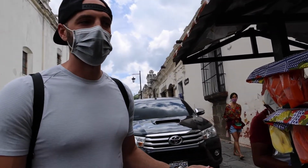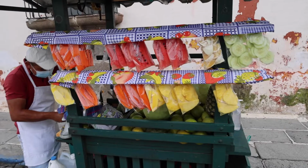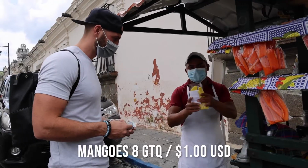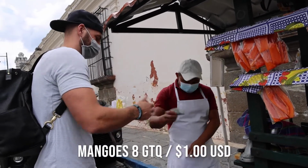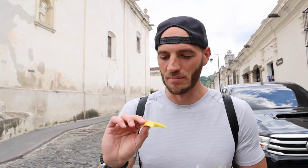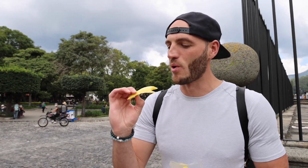Guatemala is known for having some of the best fresh fruit on the planet. So even though we just had a fruit smoothie, it's time for some more fruit. Alright, let's give this a try. Dip it in some limon. Oh yeah. Sí, delicioso. Lime gives it that little sweetness, acidity. Goes really well with the mango.